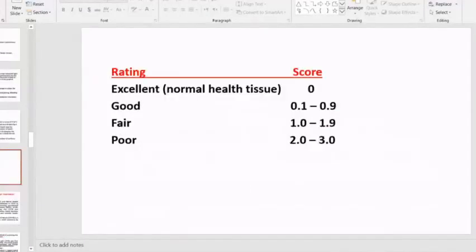Okay. The rating. If the gingival index is 0, it means no inflammation, so it is an excellent situation. If the score ranges between 0.1 and 0.9, it means good. If from 1 to 1.9, it means fair. If the score ranges from 2 to 3, it's poor, very poor. You have to know these numbers. It's very important. It's just like plaque index. And again, it's by Loe and Silness.